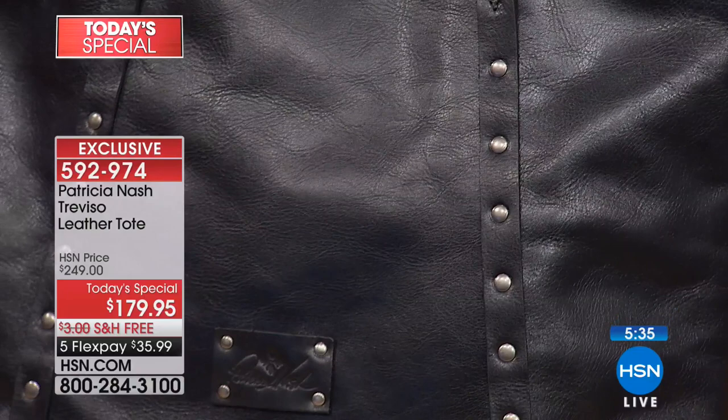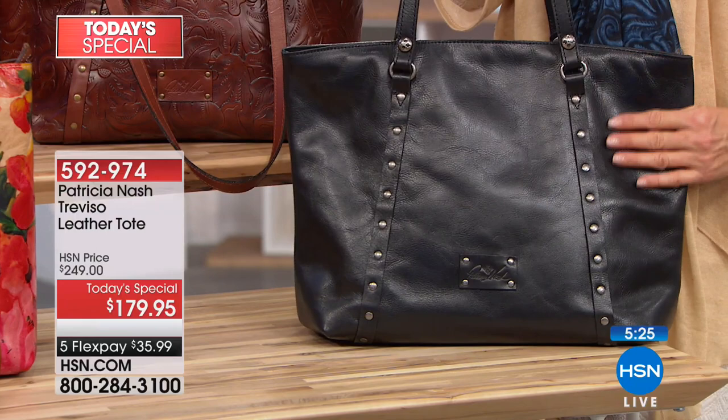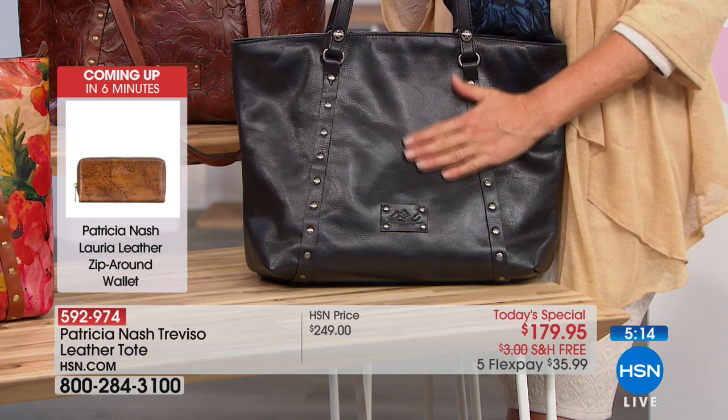Some of the brands that are out there don't even use this kind of leather anymore. This is an Italian vegetable tan leather. It's tanned from the bark of an Italian mimosa tree. It just brings out all the natural grain. It's almost like an organic full grain leather when it's vegetable tanned. Isn't it beautiful?